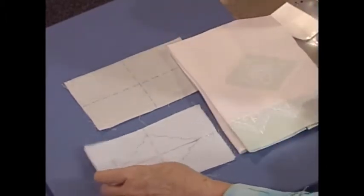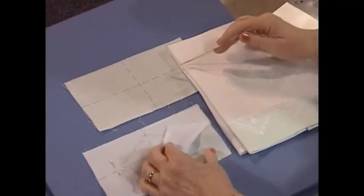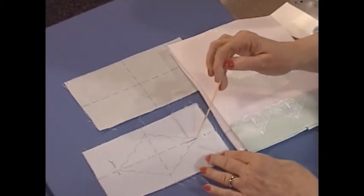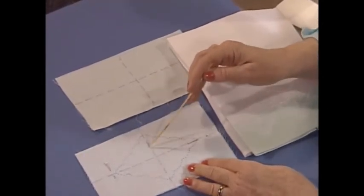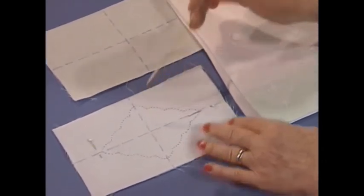Then, in order to do the magic Madeira, I need a piece of waste fabric of some kind to go on top of this green. Here I've just got a piece of white organdy, and as you can see, this scallopy template has been traced on the waste fabric. Now, why do I have the marks also on the waste fabric? Well, I'm going to have to cut them in order to turn it right side out after I stitch.